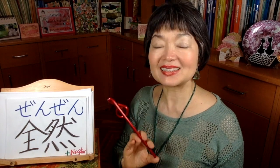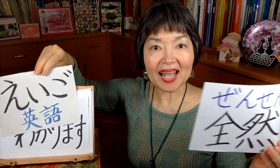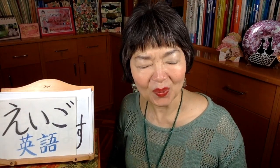So let's try to use it in a negative sentence. For example, 英語, English. 英語が全然わかりません。I don't understand English at all. It means 英語が全然わかりません。Today we studied 8 adverbs.